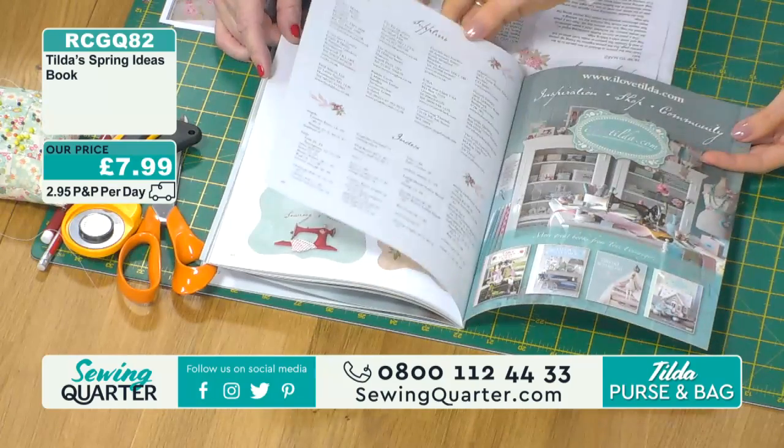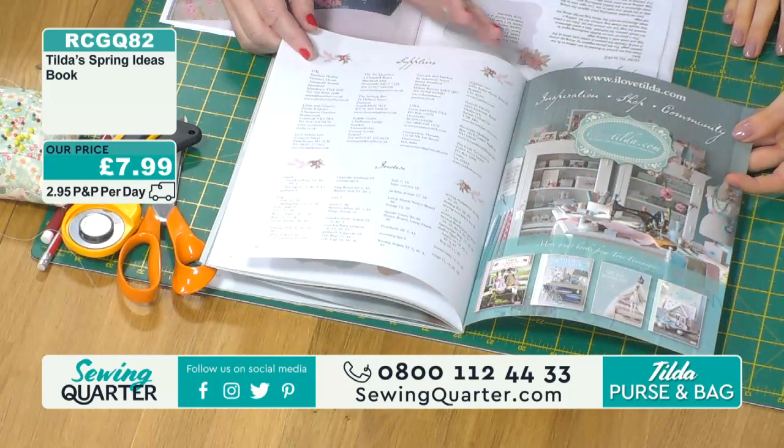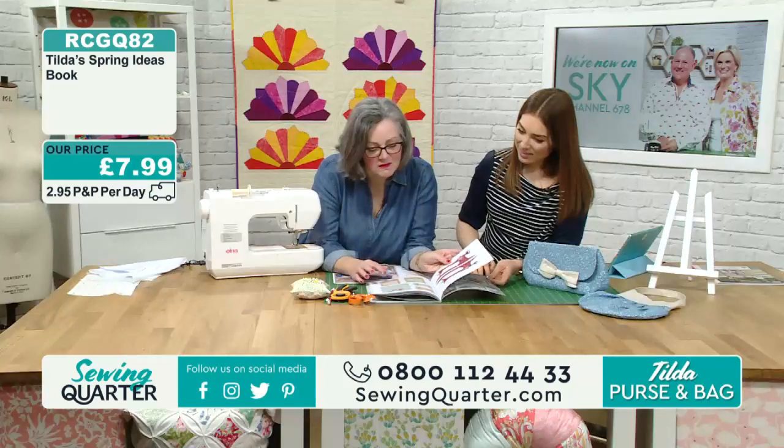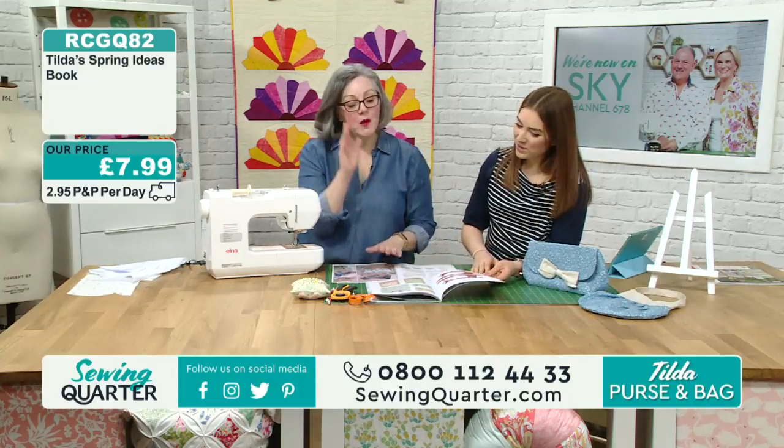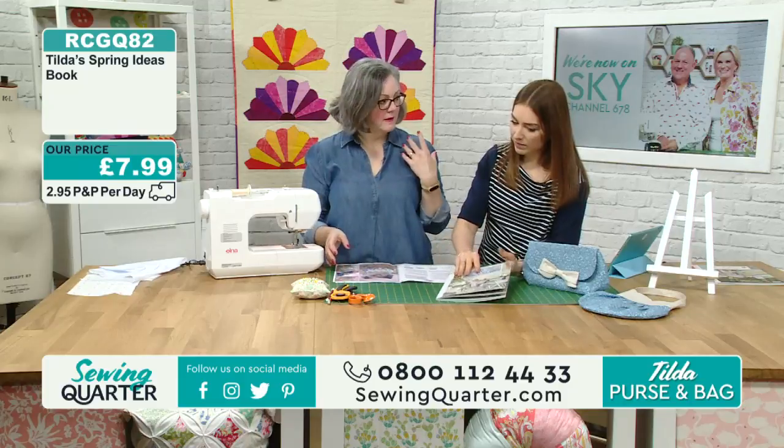I love the fact she has the whole sort of design on everything. Anything to do with design, she does her own sketches, she does her own drawings, and she's very generous in giving these to you to use. What I would say about templates, this is just a thing that I always do.